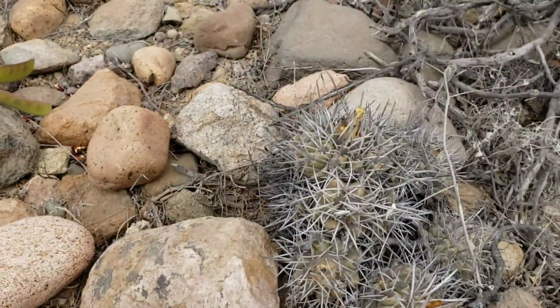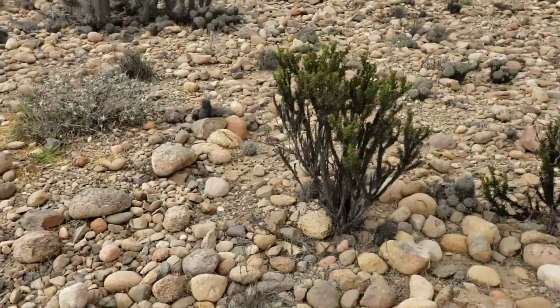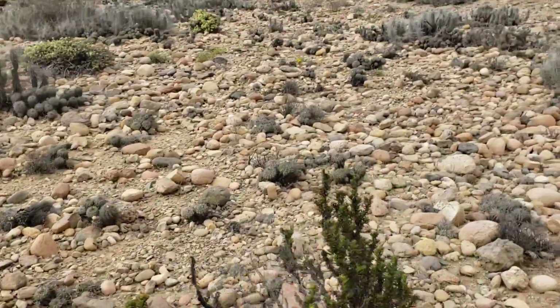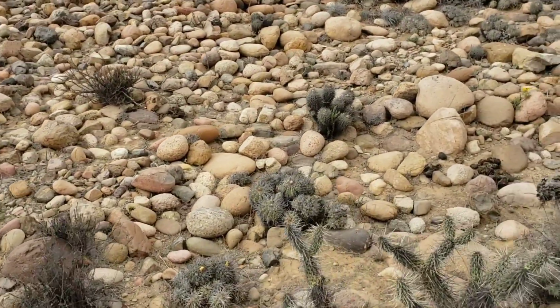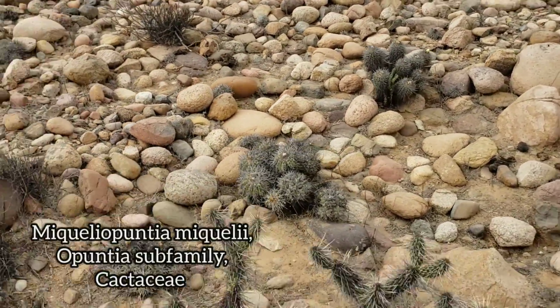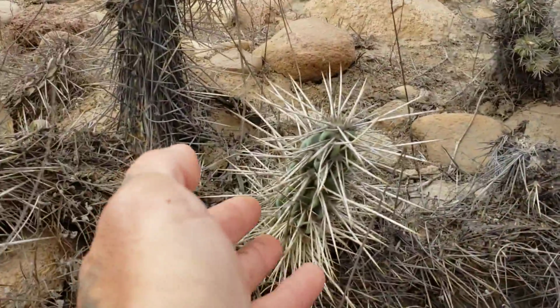There's that Copiapoa again, just clumping up. Got a senna. And over here we got another weird cactus. This is a species of Miqueliopuntia is the genus. Wait, where'd it go? Here it is. Yeah, no, it is too.